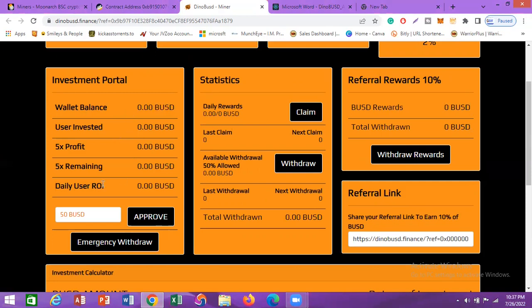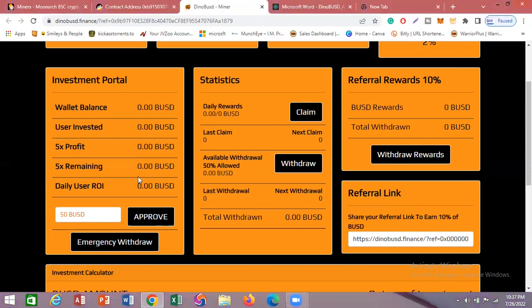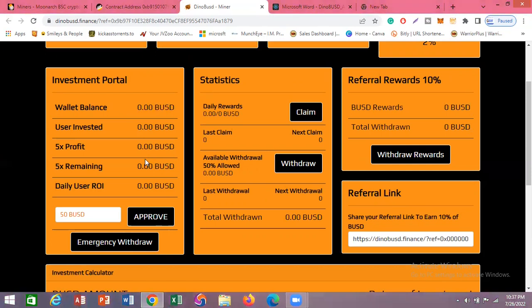Now, there's something I want you to understand. The profit you're going to take out of this Dino Busd is ×5 of your deposit. ×5 of your deposit is the maximum profit you're going to take. This is very beautiful because so far for the 33 days it's been running, people have been taking profit and all that, and that's been wonderful.